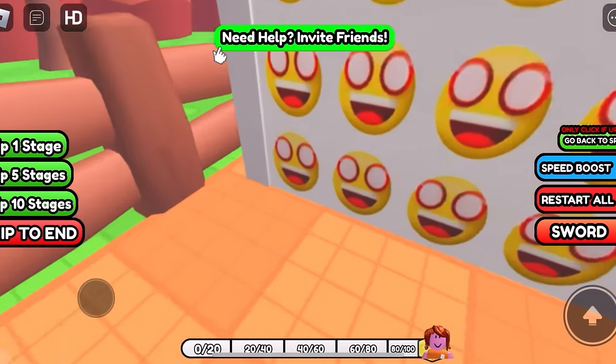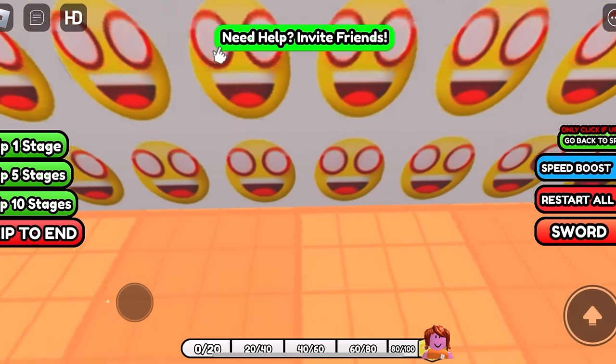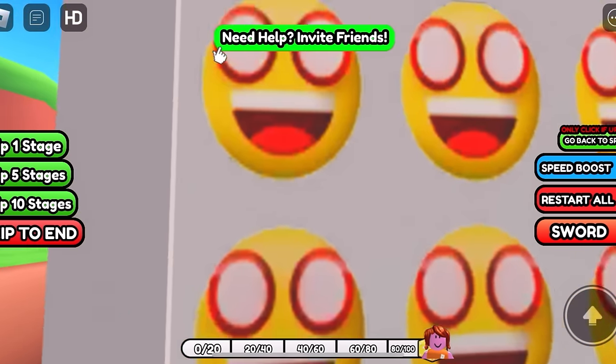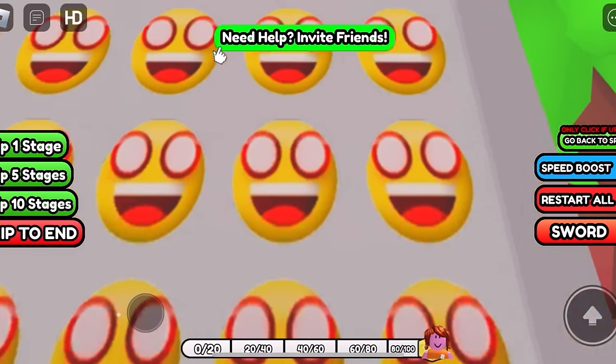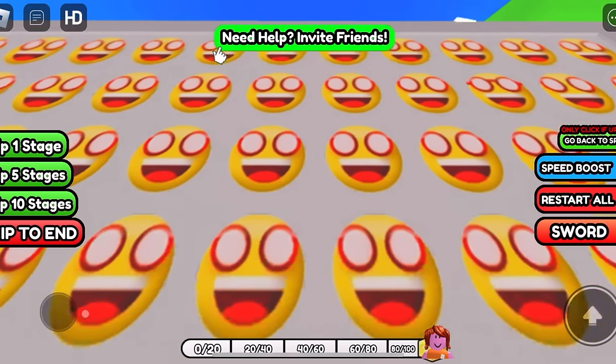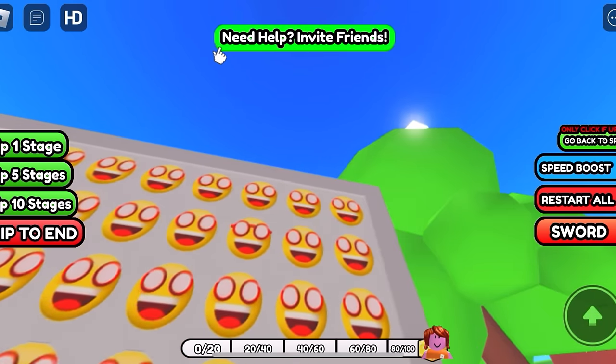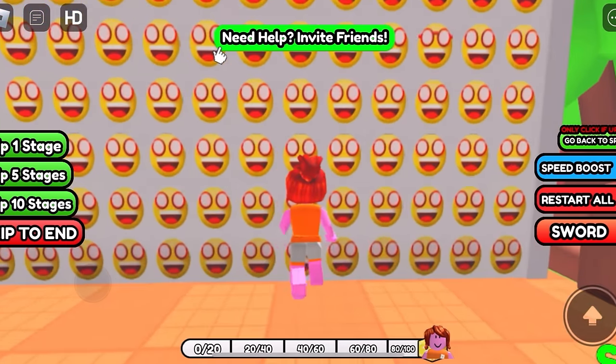Let's try the zooming in one by one method. Zooming, zooming, zooming. Okay, nothing there. Zooming, zooming. Nothing there. Zooming, zooming. Nothing there. Zooming, zooming. Nothing there. I don't know. Maybe the game forgot to put a different.